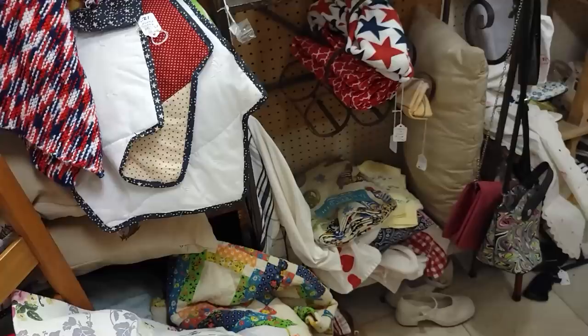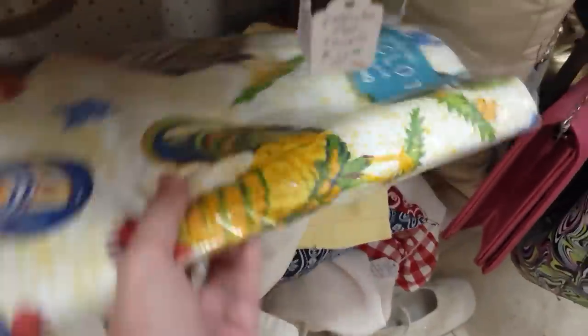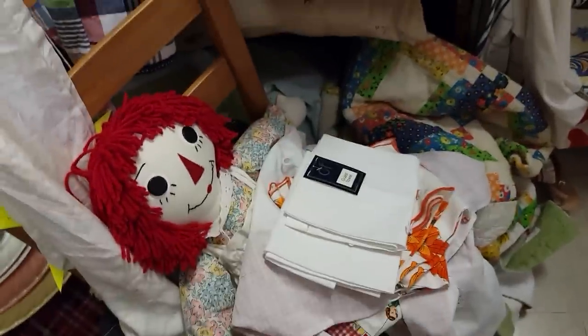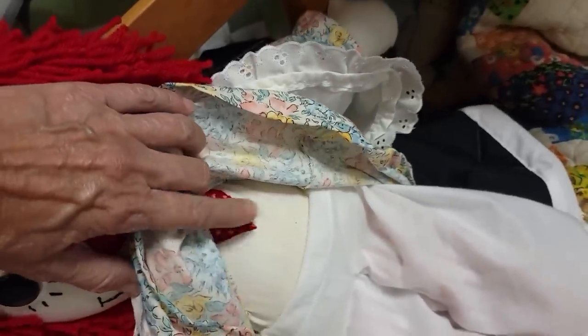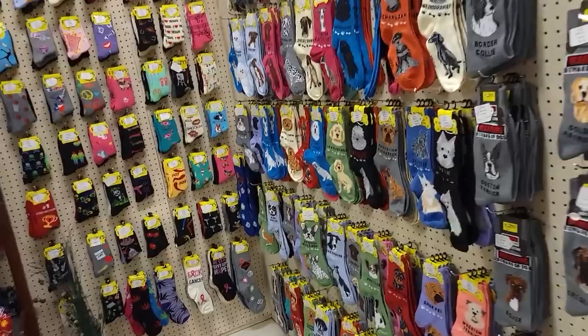Irresistible. Oh, a tablecloth with roosters on it. It's one of those flannel, vinyl ones with a flannel back. Okay, I got corrected when I was looking at the Raggedy Ann doll at the swap meet. She doesn't have it on her bum. She has it on her chest. Goodness, I was looking at the wrong end.